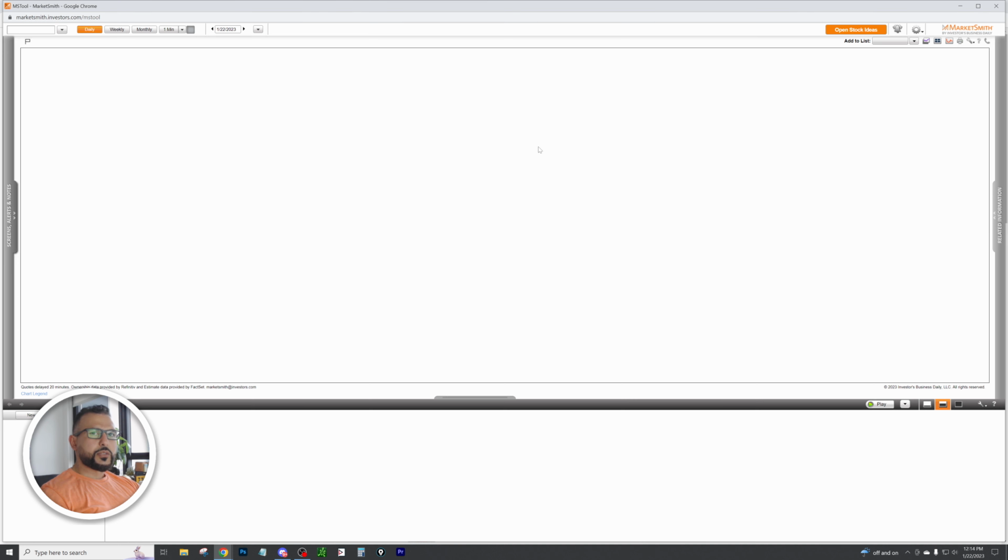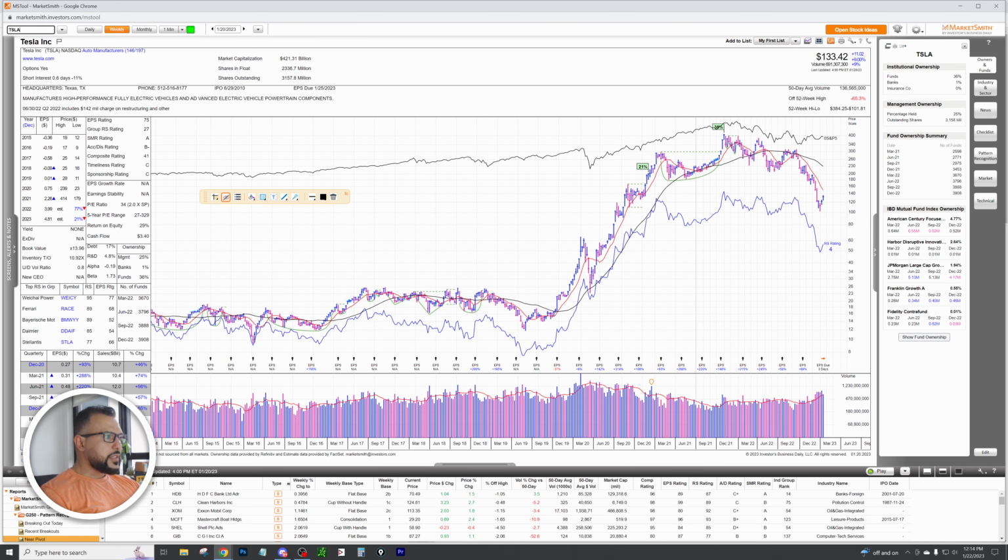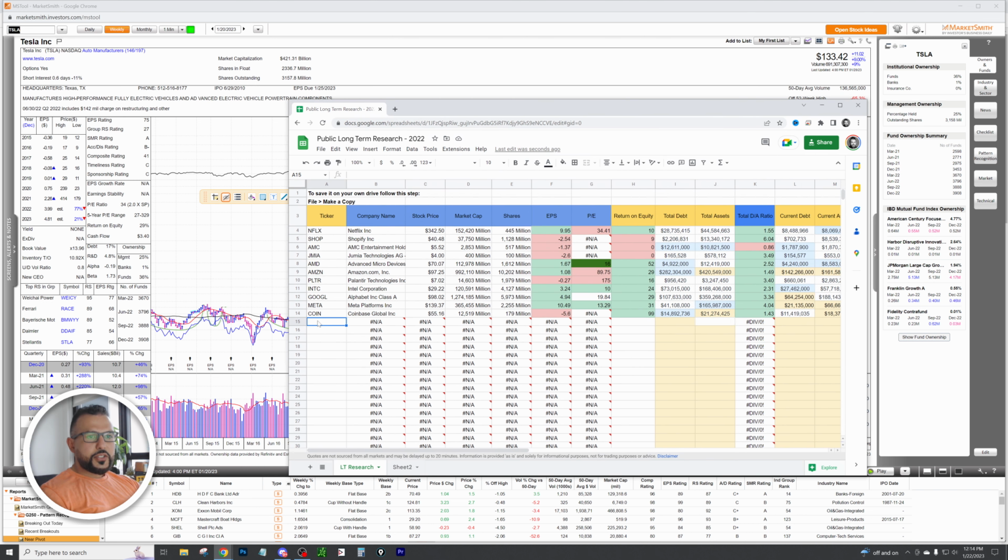I'm going to open MarketSmith right here. Top left side, we're going to put in Tesla. Tesla's right up there. Perfect. And next thing we're going to do is pull up our handy dandy Excel sheet. We're going to type in the ticker Tesla. You can see a few of the criteria have already been automatically populated. All right, we have EPS, PE, all is there.